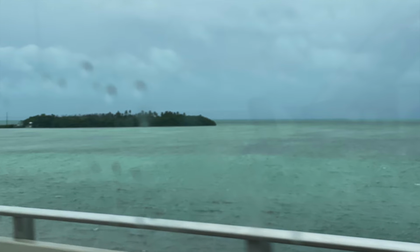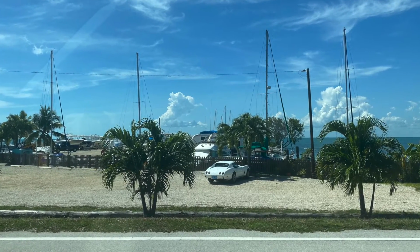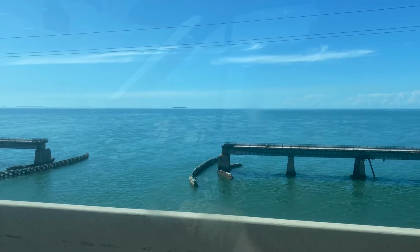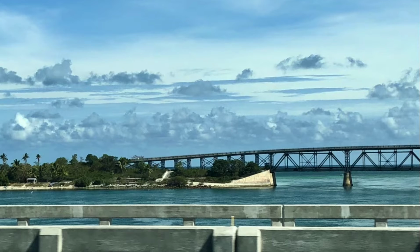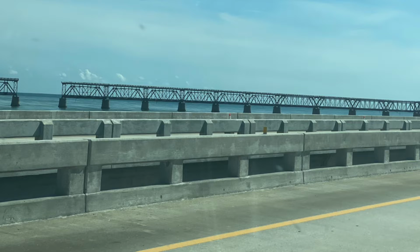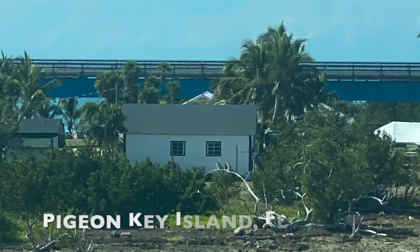For the most part, when driving across the Overseas Highway, you'll only see open waters with the Gulf of Mexico and the Florida Bay on one side and the Atlantic Ocean on the other side. At one point, you might see a road running alongside it. That's known as the Old 7 Mile Bridge. The Old 7 Mile Bridge is connected to Pigeon Key, an island that measures 5 acres. In the 1900s, construction workers that worked on the Florida Keys Overseas Railroad lived on the island Pigeon Key.